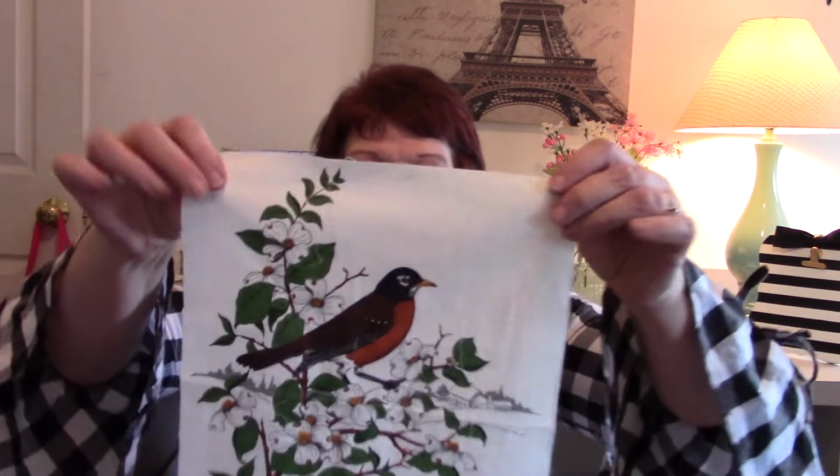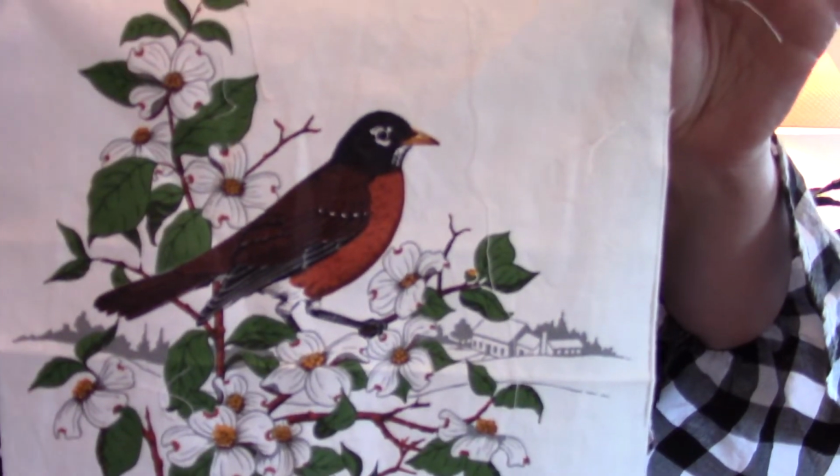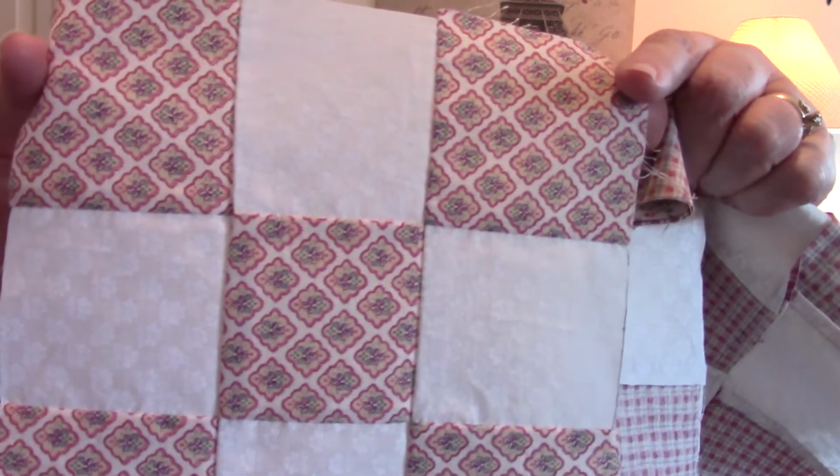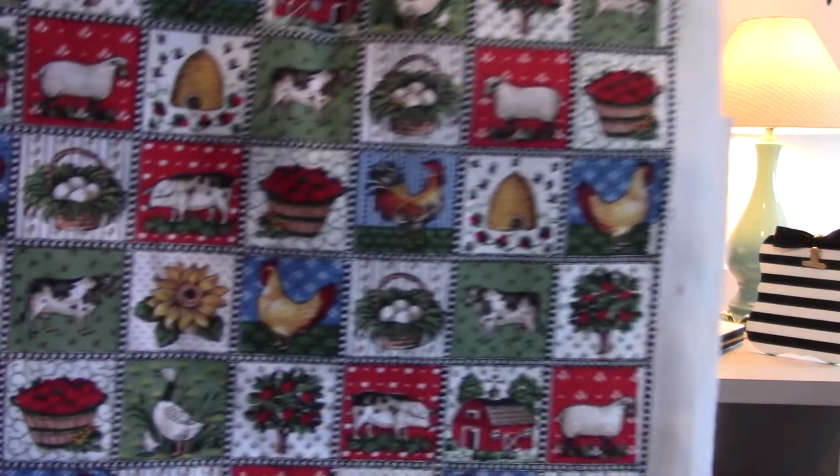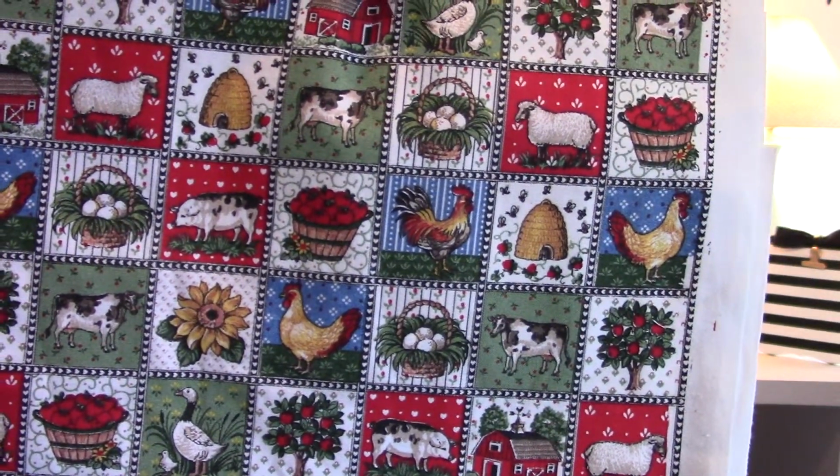Picked up this. This was in it. Isn't that pretty? I was just so excited when I found these. This is somebody that started piecing together something for a quilt. So I have these. There's that one. Love the colors in this one. And this one. And then look at this. Look at all these cute little farm animals. Isn't that adorable? So excited.